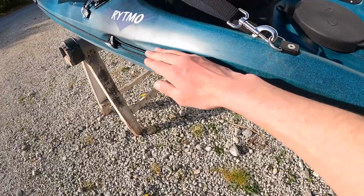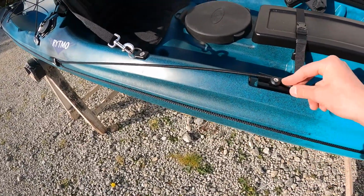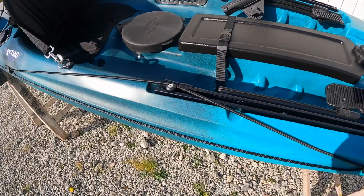There is a groove in the side of this hull for the paddle shaft to sit in, and it does offer a good secure paddle holder there for when you're fishing.